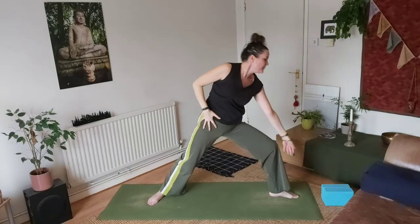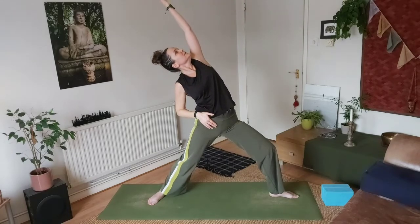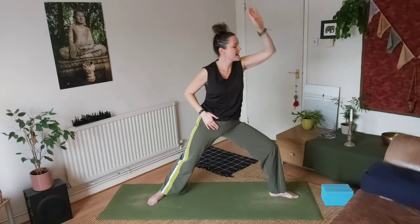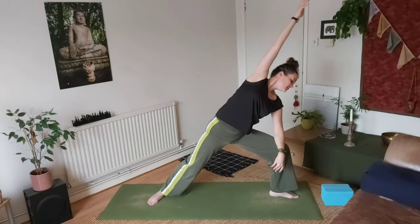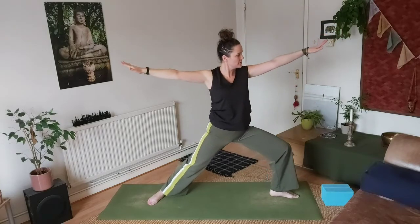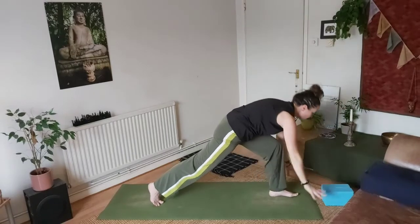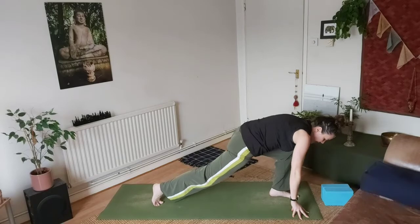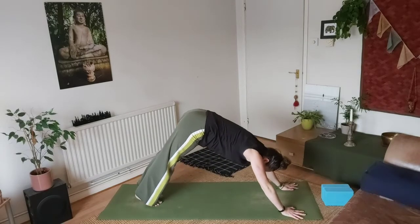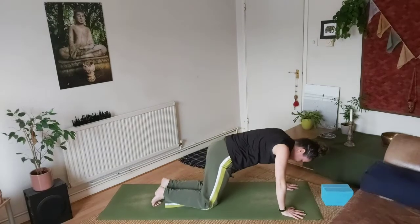Right hand, right hip. Turn the front palm over, back bend. And the next breath, coming down. And then side stretch. Come up, warrior two. And then swivel on that back foot. Hands on either side of the front foot. Back into down dog. And everybody into hands and knees.